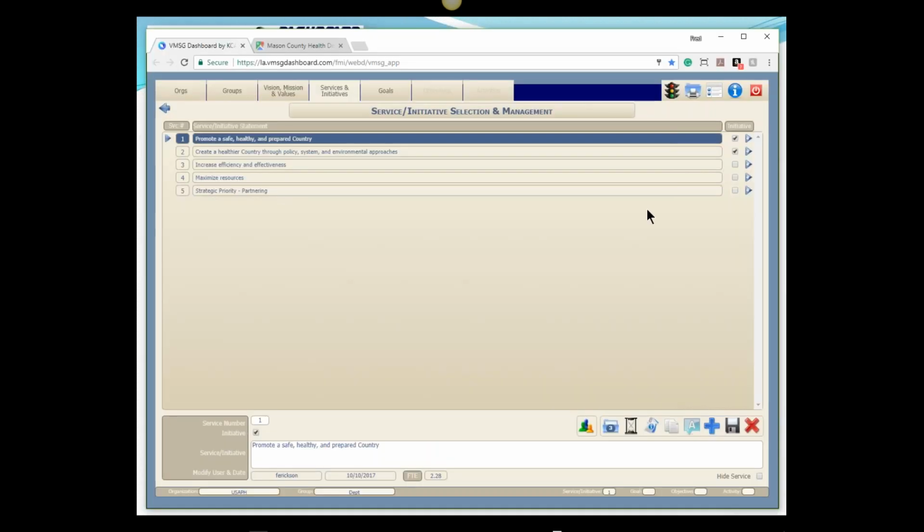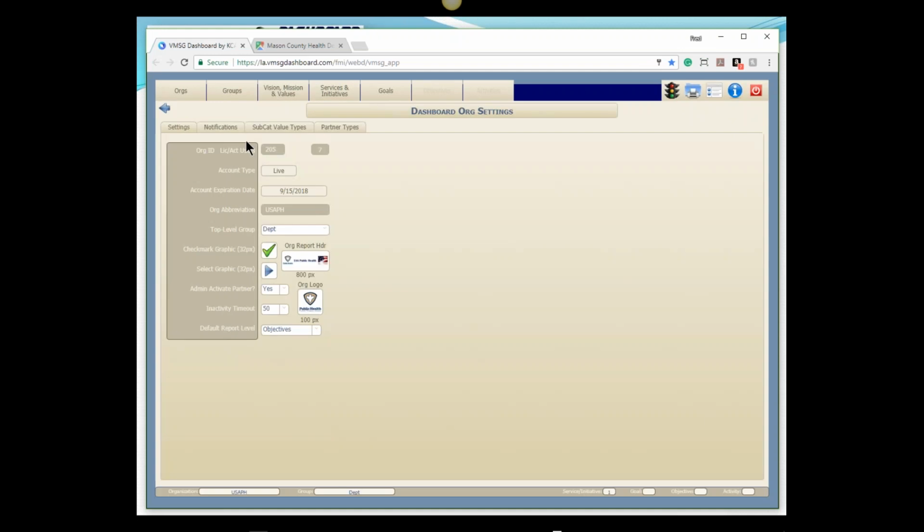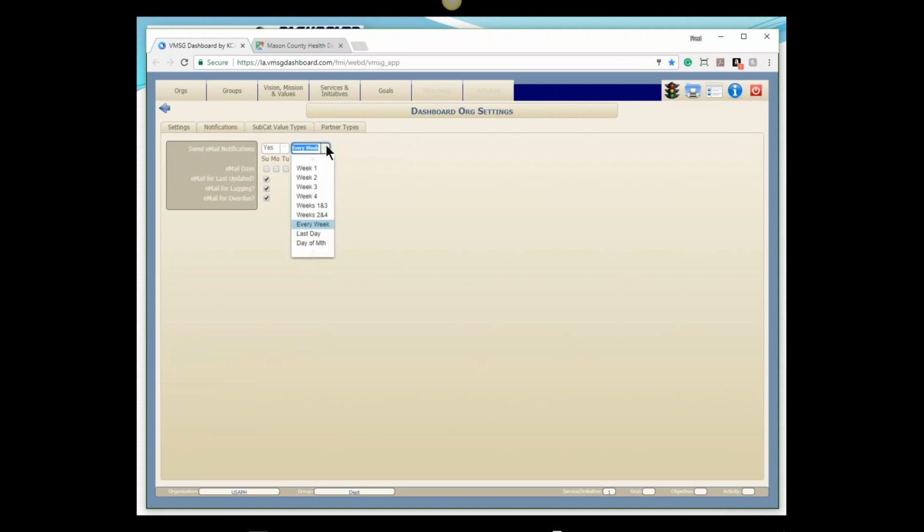What it looks like as you set it up is very simple. I go to my main menu as an administrator, settings, notifications, and basically it's very simple. I can turn them on or off here. I can say, when do I want them to go out? In this case, I'm saying every week, but I can do typically first week of the month on Wednesday is the most common setting here.